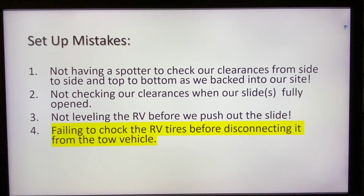Failing to chalk the RV tires before disconnecting the RV from the tow vehicle. Well, remember at the start of this video, I talked about the bonehead move that I made because I got distracted. This was it. I hate to say it, and I'm embarrassed to admit it, but I didn't chalk the 4 tires on our RV.